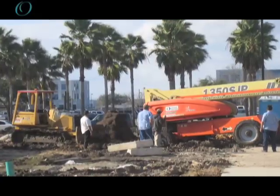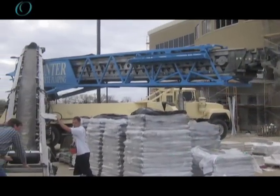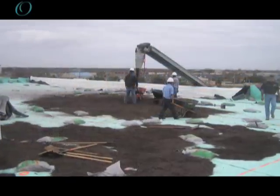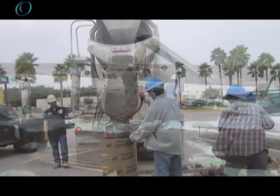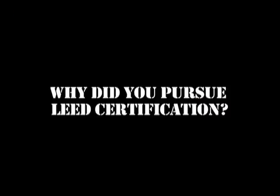Our biggest challenge on this job, believe it or not, was trash recycling. Normally you have individuals that work on a construction site that throw everything down. They don't separate aluminum from glass from cardboard or whatever. It was hard to train those guys, but in a very short period of time, they all came on board. The whole team got excited.